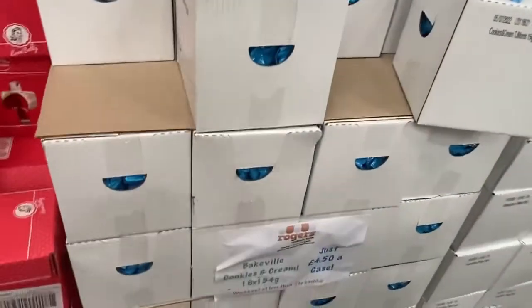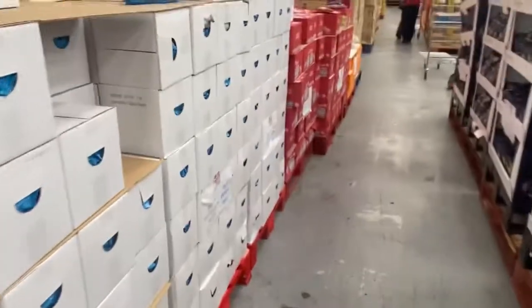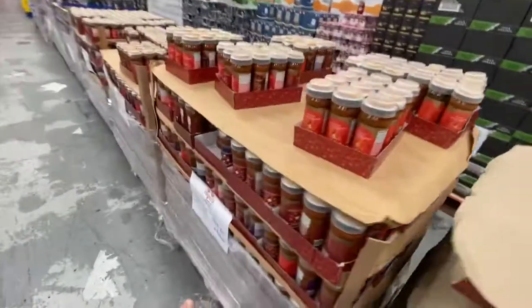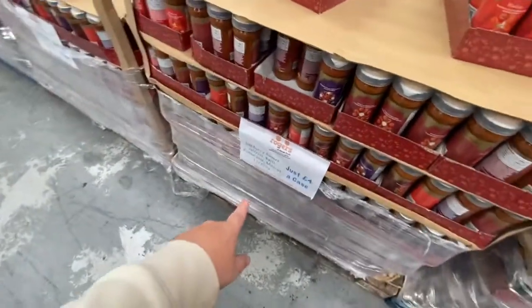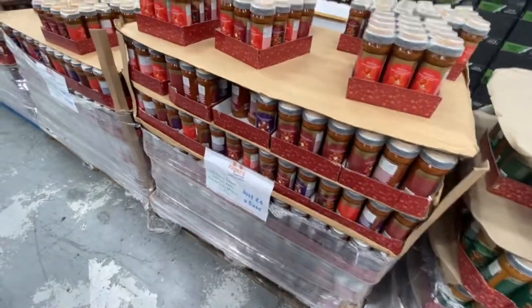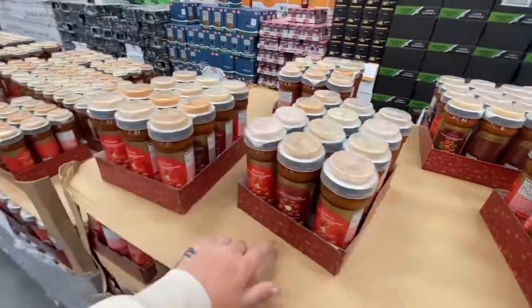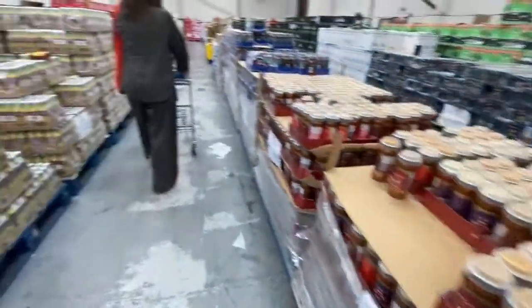We've got some Bakesville cookies and cream, £4.50 for a whole box. Harry would love them. He loves Oreo. Here they've got loads and loads of curries. These are the Lidl curry sauces: Jalfrezi, Balti, Rogan Josh, and Madras. So they're £4 a case. I think they're mixed cases as well, which is really, really good.